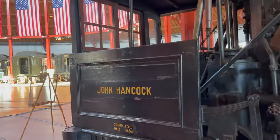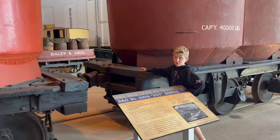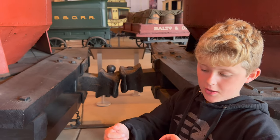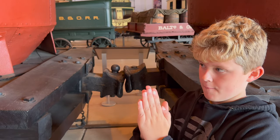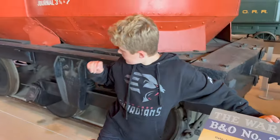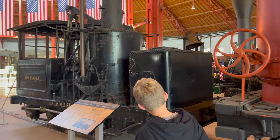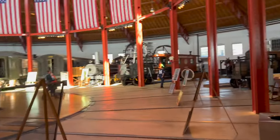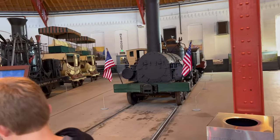This is an old John Hancock. Oh yeah, can you believe it? Remember, the couplers used to be like this, where you would pull the train up and they would couple like that and move? Yep. Well, it says that the train is from 1858 to 1885, so we're talking old school, the oldest school we've ever been to. Let's see what these are. I think the train on this other side's even older, buddy. Let's go see that thing up close.